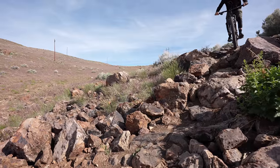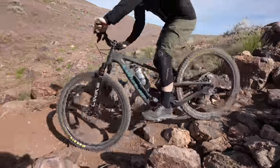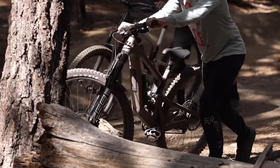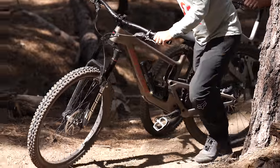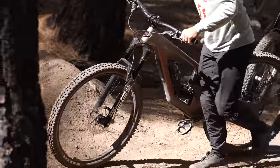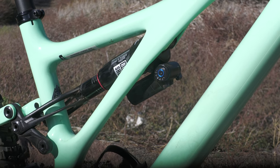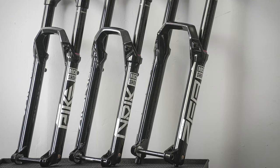Vital took possession of a new 160mm travel Lyrik Ultimate and Super Deluxe Ultimate to mount on our high tower test mule. Additionally, RockShox provided us with a new Mega Tower, equipped with 170mm Zeb Ultimate and Super Deluxe Coil Ultimate, as well as a Stumpjumper with a Pike Ultimate and Super Deluxe Ultimate. Let's start by taking a look at the lineup of forks and what makes them new.